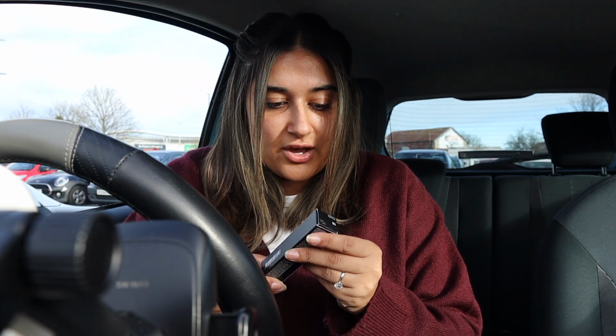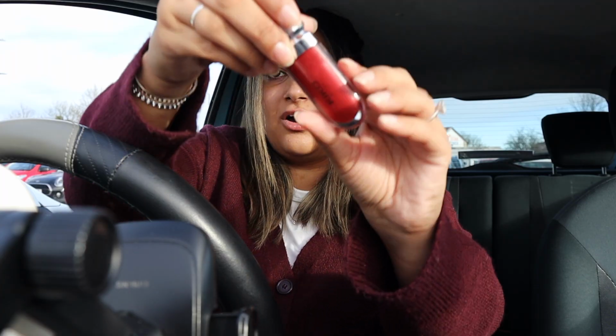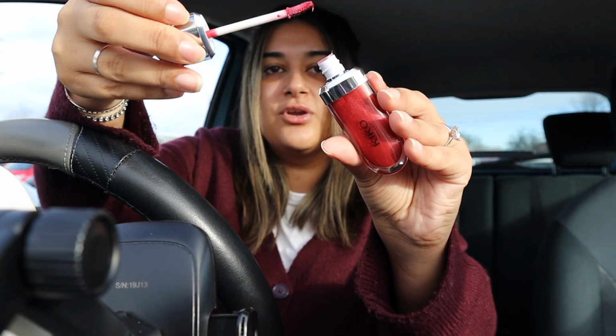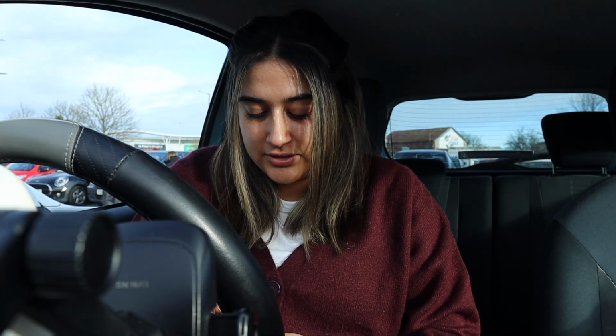And then the other thing that I got was the 3D Hydra lip gloss in the shade 16. This I love. It's like a reddish gloss. I love the Kiko lip glosses. They are so shiny but not sticky, and yeah, perfect. So that I will obviously be keeping, and this will go perfectly with other lip combos that I already have.